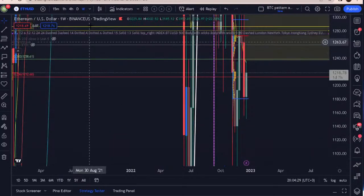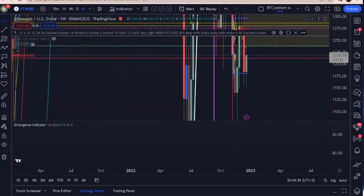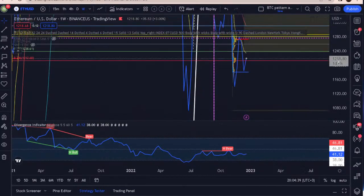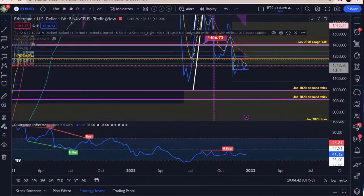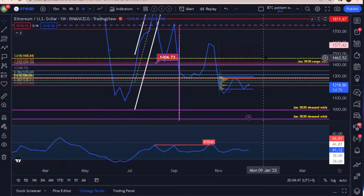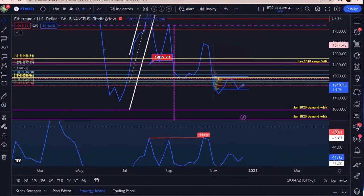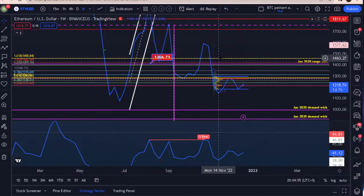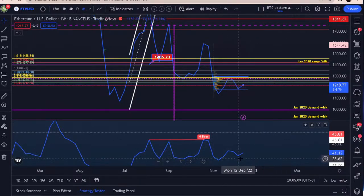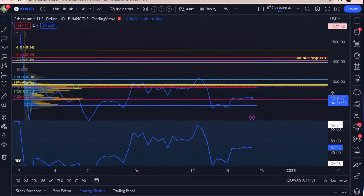Do we have any divergences here? If we go to the RSI divergence indicator, let me see if I can see any divergences with my eyes without using the indicator, using the line chart and getting rid of all the noise. All right, we had bearish divergence previously, but at the moment, lower highs, nothing bearish. Bullish on the weekly. That's a very high time frame. Let's look at smaller time frames.